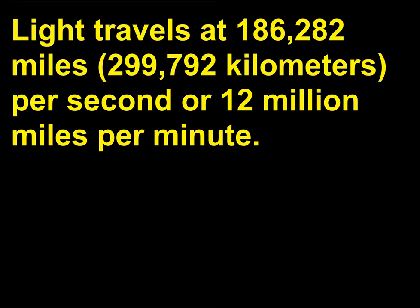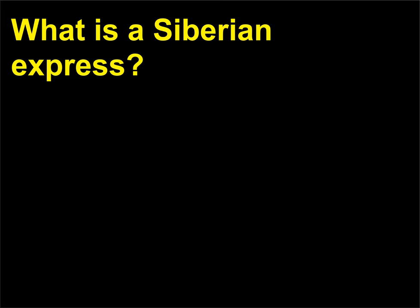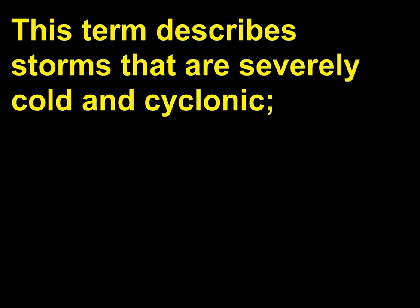What is a Siberian Express? This term describes storms that are severely cold and cyclonic. They descend from northern Canada and Alaska to other parts of the United States.